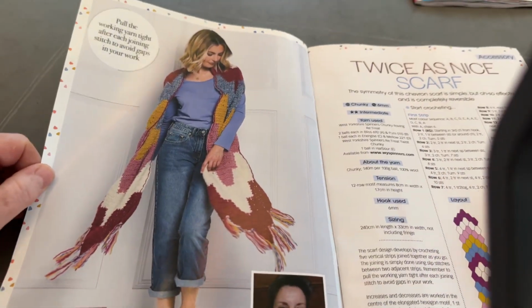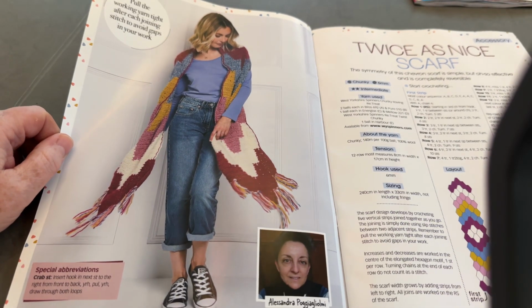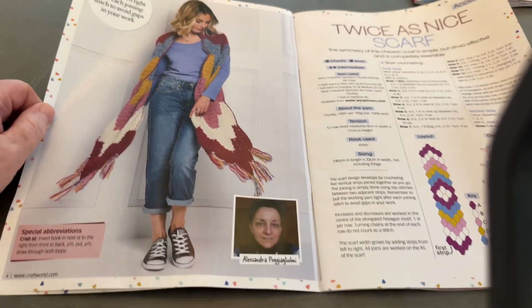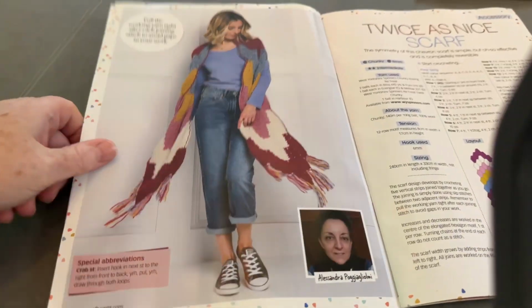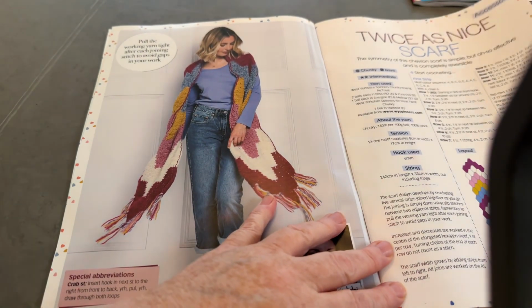So this one is the twice as nice scarf by Alessandra Pogliaglione. Oh, that's a name. I like that name. There you go. Let me show you it. It's so good. Pogliaglione. I don't know. I quite like that one. Just rolls off the tongue. So we've got crab stitch in this, and it's made with chunky, of course.